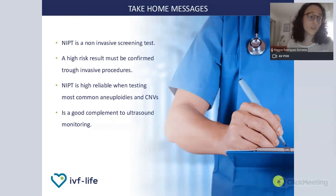And finally, to conclude the presentation, I would like to give you some take-home messages. First, NIPT is a non-invasive screening test, which means that it's not a diagnostic tool. And a high-risk result must always be confirmed through an invasive procedure. NIPT is highly reliable when testing the most common aneuploidies, and it's a really good complement to ultrasound monitoring.